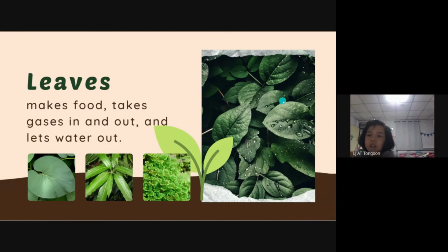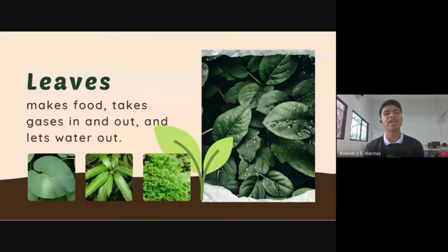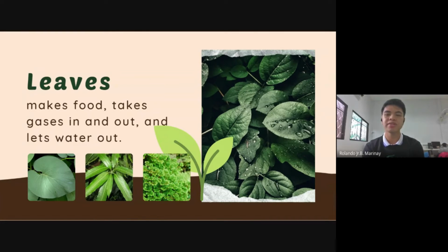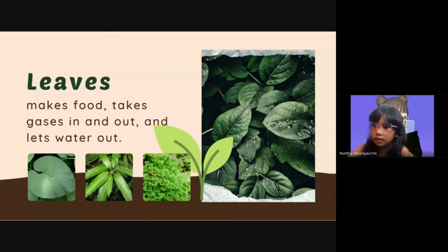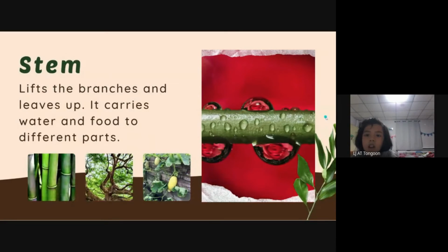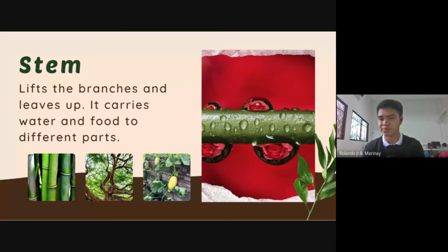Leaves. Very good. When it's only one, you can say leaf. When there's a lot, or two or more, you will say leaves. Okay. Good job. Next one. What is this?